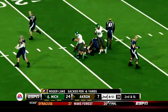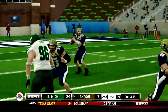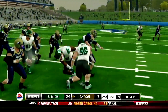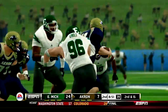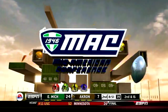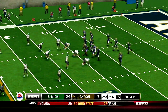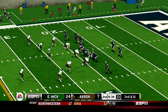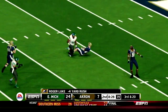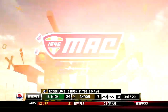He gets sacked on the play. Call the loss of 6 yards on the play. That'll make it second and long. So the sack makes this a second and long. Three down, three down. Hey, Mike 52. Red 2. Orange 3. And they got him for a loss. That was a loss of 4 yards. That'll bring up third and long.